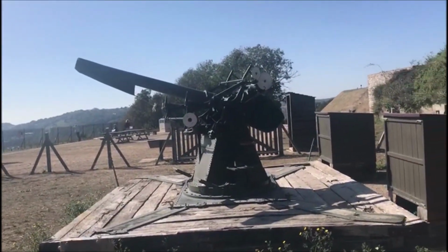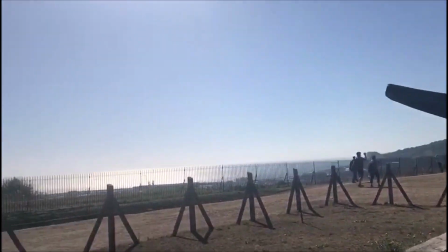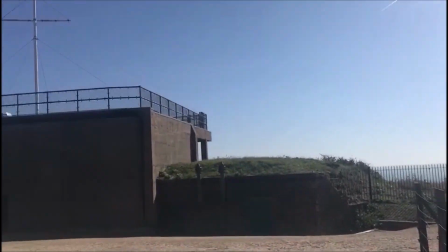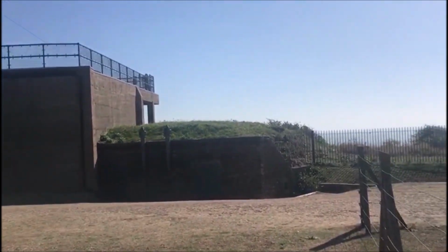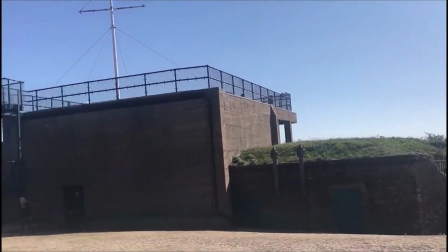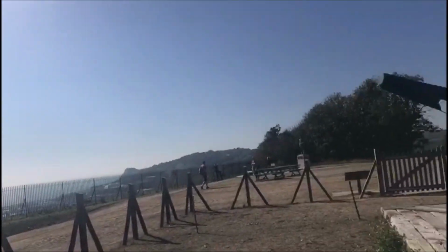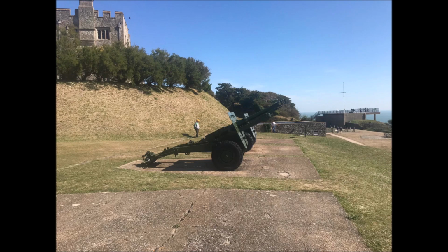So I've just been in the World War II tunnels. We're not allowed to film in there for copyright issues. There's a signalling block there which has Morse code readers and binoculars and that kind of thing for you to look at. Same again though, you can't film in there. They have all the guns and the batteries on the cliffs here.